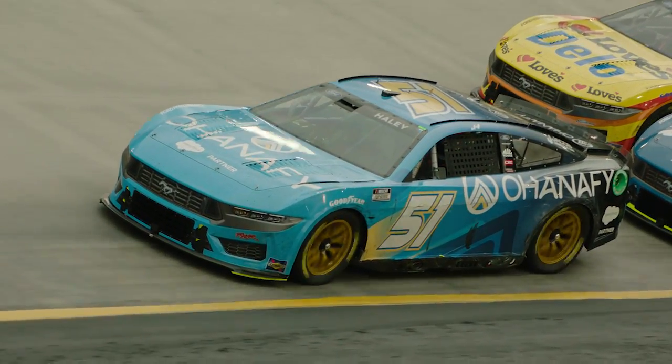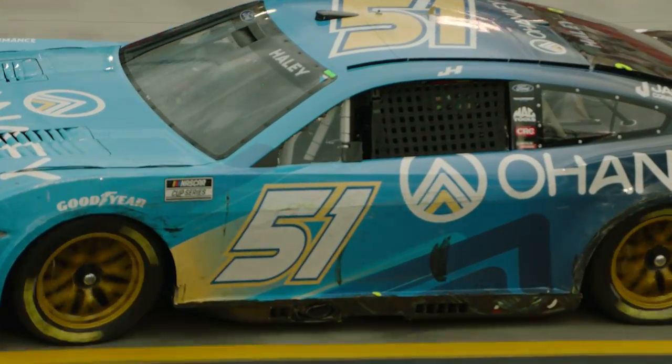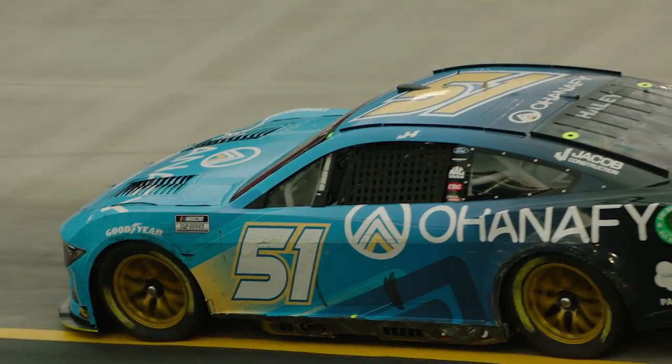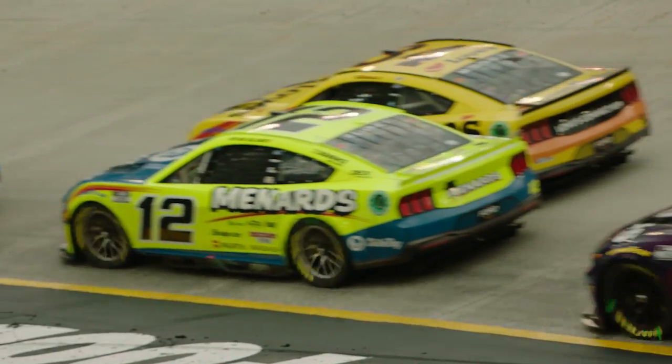We'll obviously look at everything here. We'll work with Goodyear and we'll work with the teams, and we work a lot with the drivers. Frankly, they've been asking for more tire wear for a while now. We've been working on it, and it could have just been a combination of resin, temperature, and all of it today. So we'll have to go back. It's too soon to put a definitive reason to any of it, but great race.